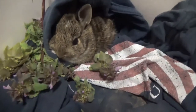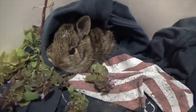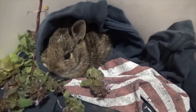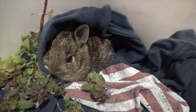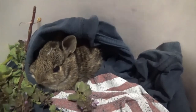This was a rabbit we saved from the cats. And from Grace's research, it is about 4 to 5 months old. Weeks old, not months, weeks old. And they're ready to go out.